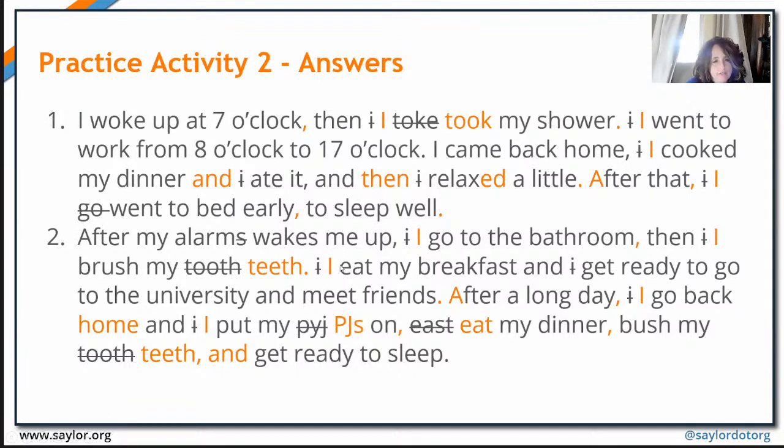You want to create I there, capital I, because that's, of course, the start of a sentence, and you're referring to yourself there. And then you want to use I throughout the rest of the sentence here. PJs, which means pajamas, you can certainly capitalize that. And instead of east, you want to put eat. Again, teeth instead of tooth. And then you want to use a comma and put and in there. We want to use and at the end of a series of things that you're doing to bring it together and unify the sentence, and also to show, of course, that it is the last thing in that selection that you're writing about.